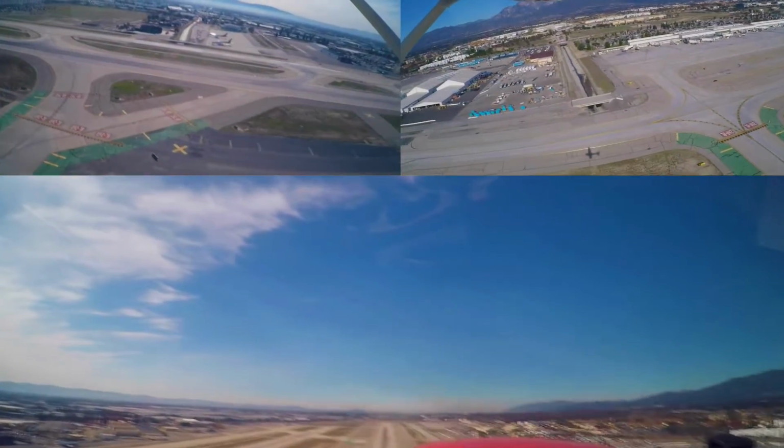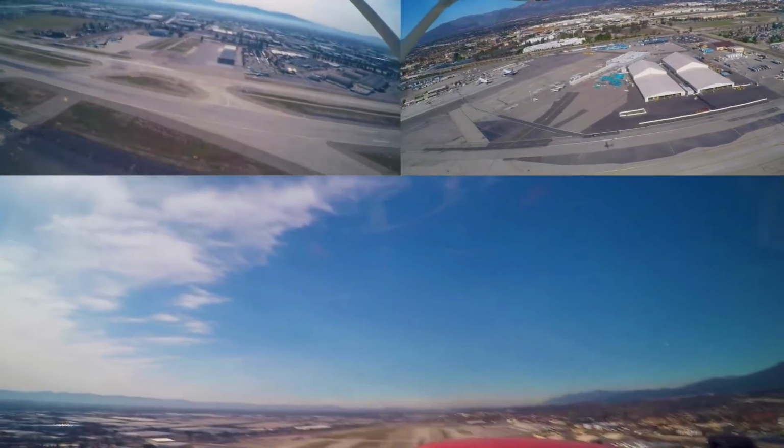Cessna 604, turn right crosswind as soon as able. 604, we'll go right crosswind. Southwest 2228, departing traffic will be turning right. They're in the pattern. Wind 160 at 3, runway 26 right, cleared for takeoff. Cleared for takeoff 26 right, Southwest 2228.